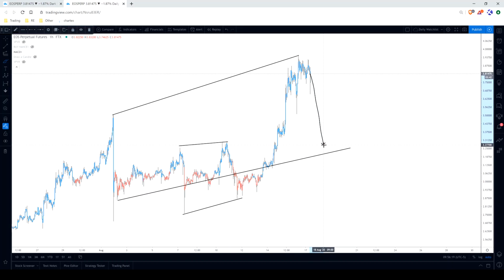But a lot of you would call me crazy and say, no, Sean, this is just an impulse and a retracement. This is a 1-2. That's fine. I don't care. Whatever works for you, works for you. For me, flats are more common, even when they're exaggerated like this. So I would still accept that.